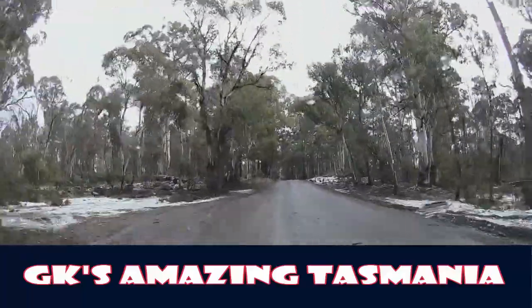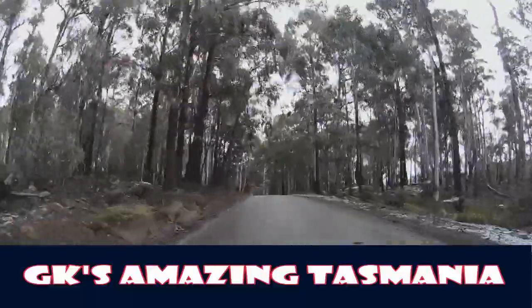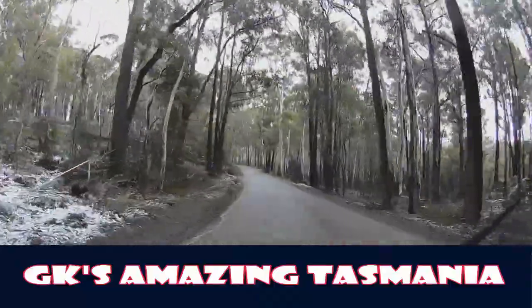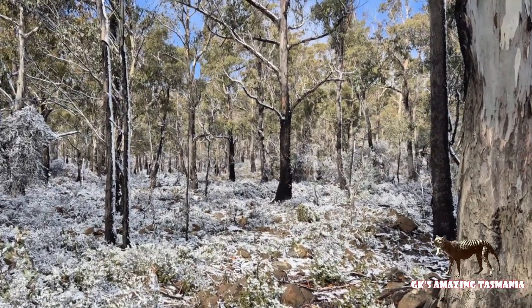So for the first part of this journey, there's plenty of open type country, and then there's plenty of forest to travel through, and that is until you reach the bitumen at Bronte Park. I'll show you just some of this part here. There's a lot of this forest. You see the snow there.